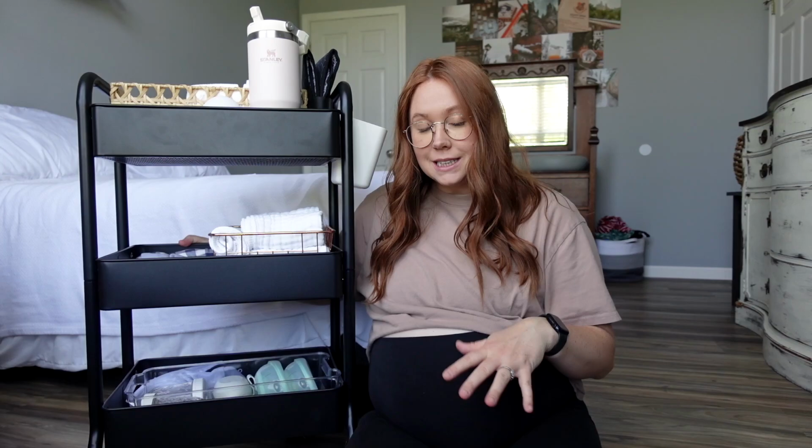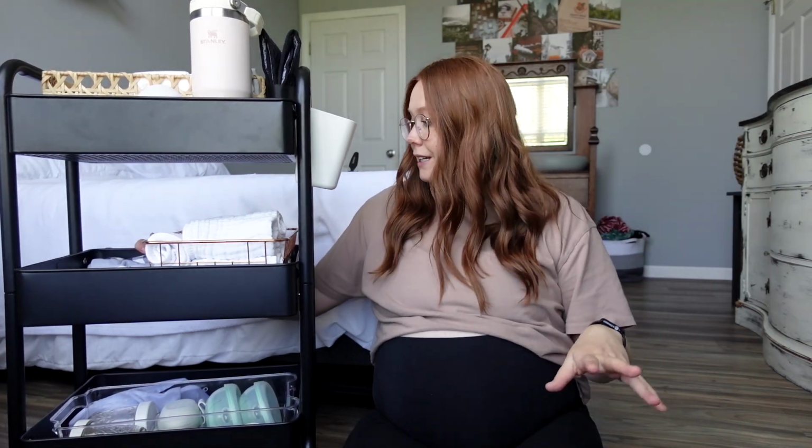All right, I have my bedside cart right here. I'm going to show you what's on each tier. I think that having the 3-tiered cart is just so nice because it's good for organization and it's super handy because you can wheel it around wherever you need it to go. Like our living room is right outside the master bedroom, so if we're just hanging out in the living room, I can just wheel this out into the living room, you know what I mean?